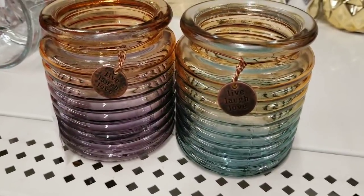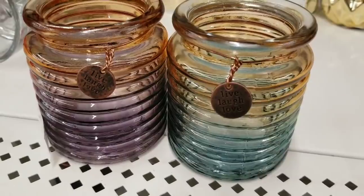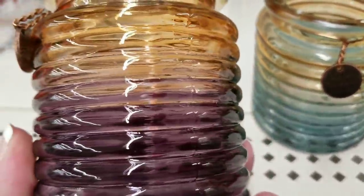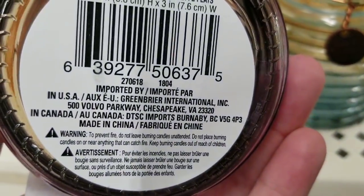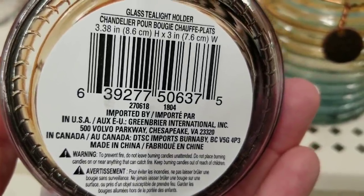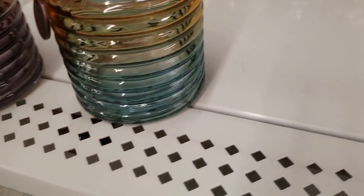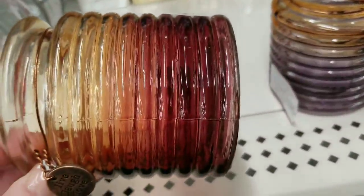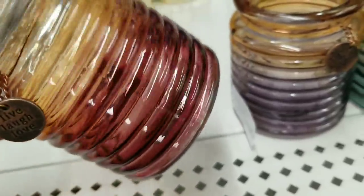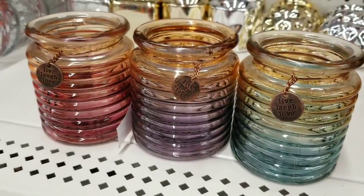These are so pretty in person, and I'm not getting any, but I really want to, but I'm not going to do it. These are so pretty. Look at Live, Laugh, and Love. These totally look more expensive. It's a Greenbrier product, imported, distributed in the USA. Look at how pretty. I love it. Okay, I just found another color stuck in the back. There's only one left. Look at, look at, look at. I know you're looking, but I'm just so excited. I think they're so pretty. I love them all.